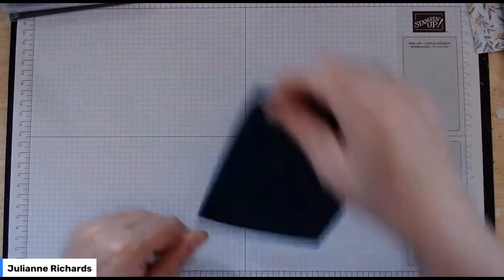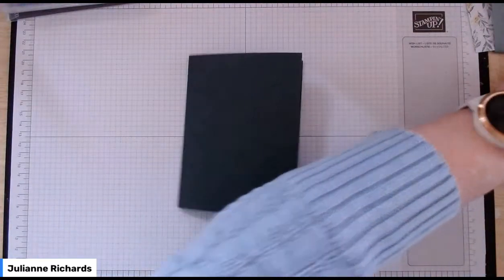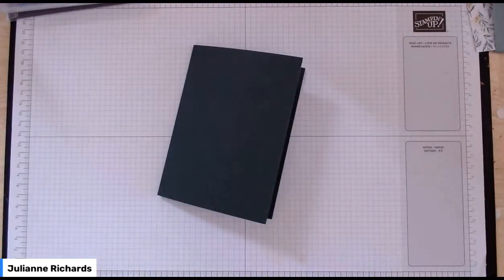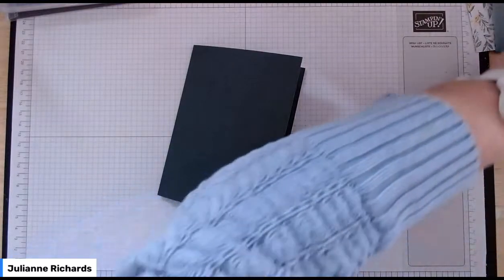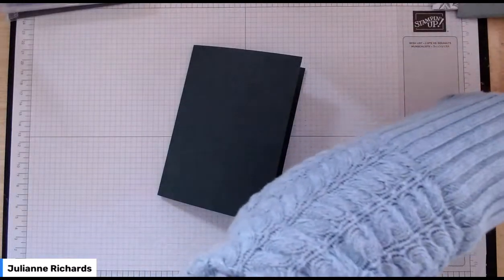So I've cut some pieces of paper up. Oh, what did I just do? I hit my mouse. I don't want that. Sorry, I've got my mouse here to my right hand side and it's sitting under a pile of my paper, and I just clicked it.